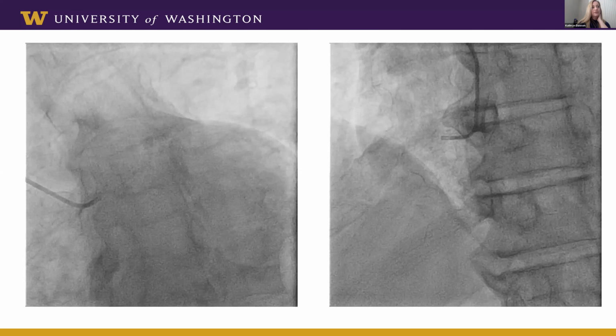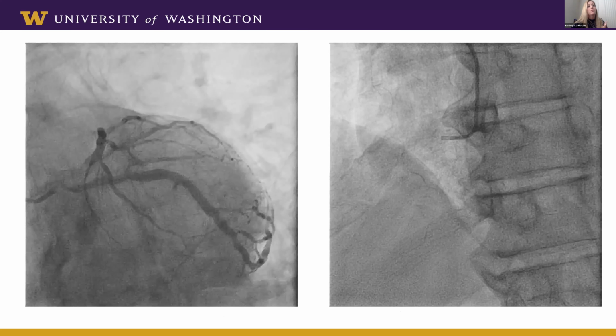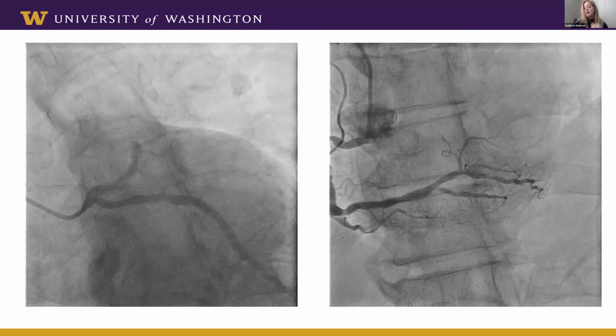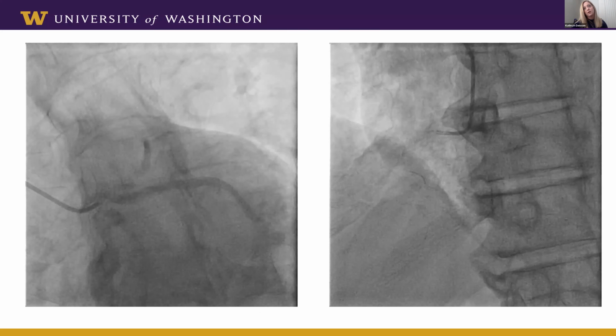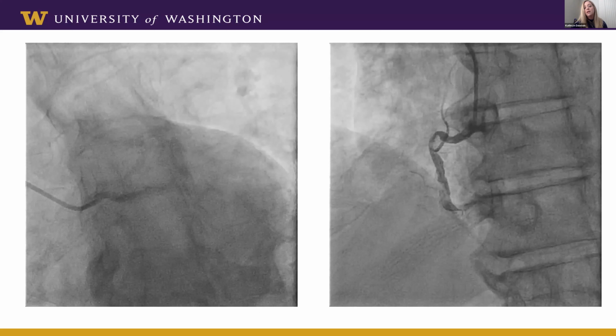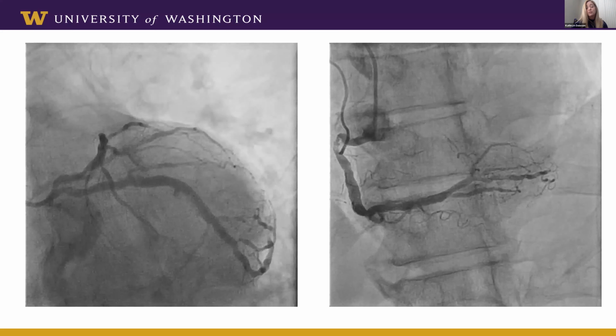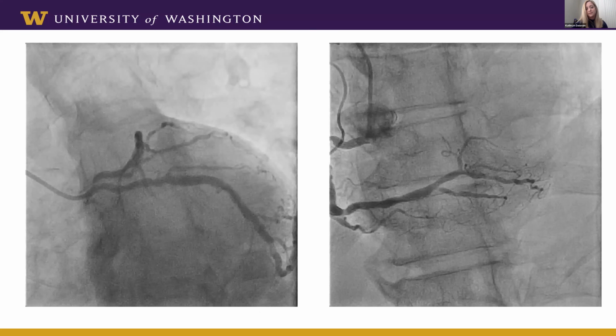And in his caudal views, which you can see here, in one caudal view that I have pulled up, the circumflex wasn't really clear, like you had discussed as well, in terms of how much it was really involved or if there was eccentric plaque that isn't well seen in the caudal view. Though this is not a multivessel PCI talk, in addition to his left main disease, he also had disease in his proximal RCA. He was actually directly admitted to the hospital from his outpatient angiogram after these findings.